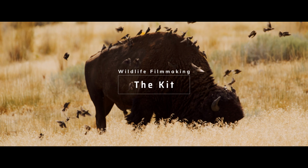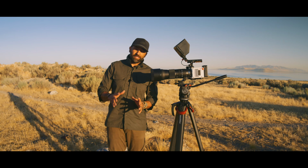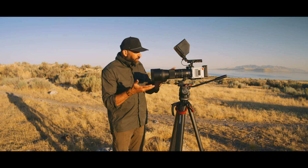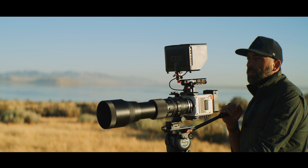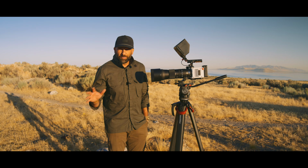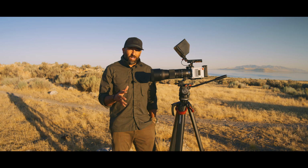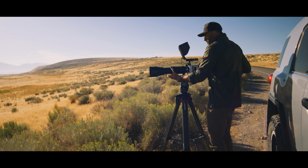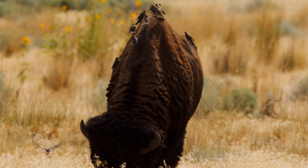I think it's important that we go over the kit so that you can get the best footage you possibly can. Let's just start off with the obvious, this really big freaking zoom lens. I prefer, in just this situation, a zoom over a prime. Almost every other time I'm gonna pick a prime, but for something like this, filming wildlife, I find that a big telephoto zoom is just so much more handy, so much more useful and quick.